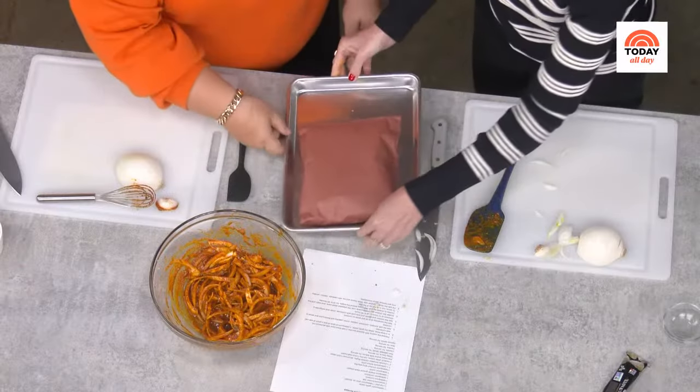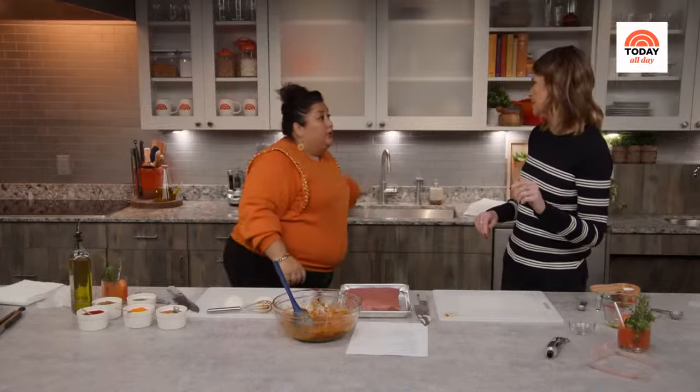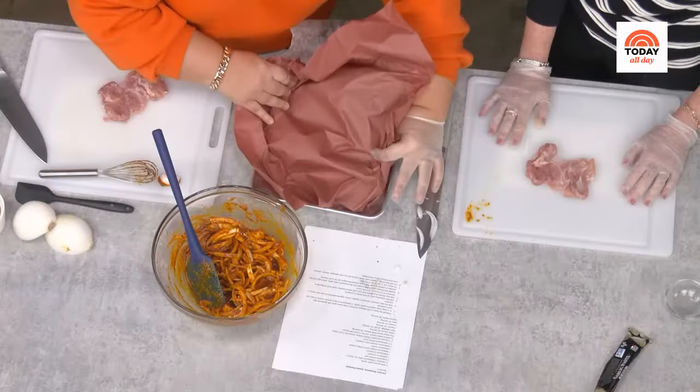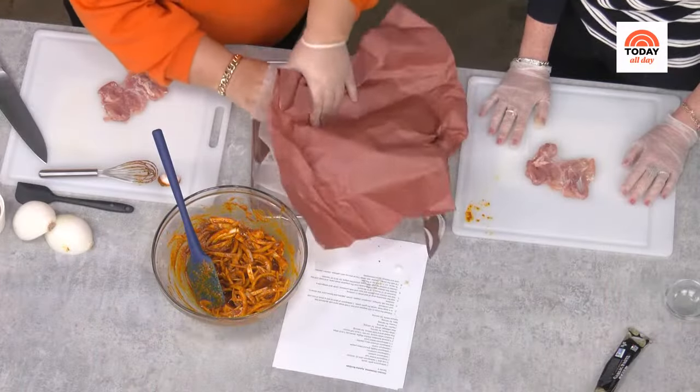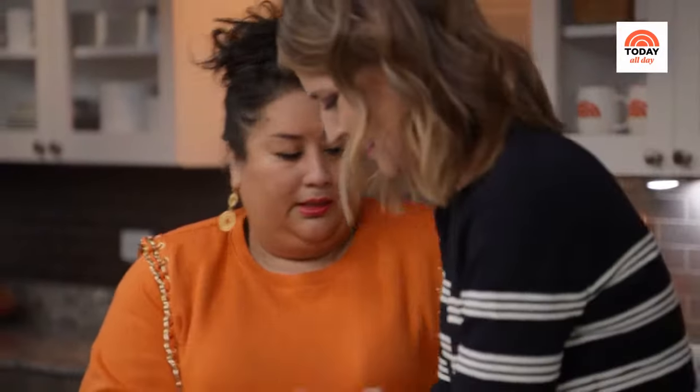Do you mind grabbing the chicken? So right now we're gonna use chicken thighs, and I love chicken thighs because I find them to be super forgiving. Actually, you know what I'm gonna do? I'm just gonna dump the chicken right into our thing, because we don't need all of this paper.